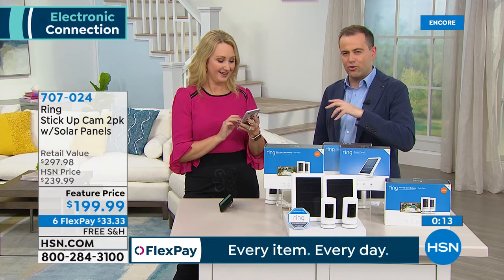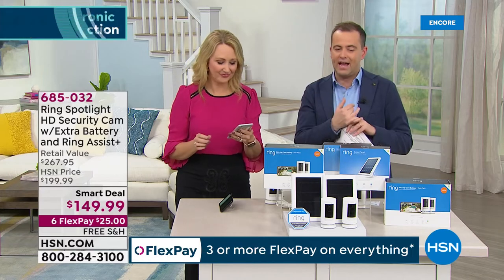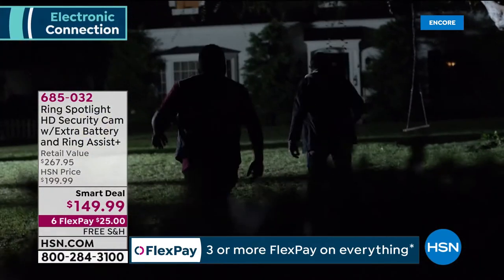And incidentally, for those asking, we also have another Ring product called the Spotlight Cam. Ooh, I like that one too. It is on special as well. We have it set up on the set. It's $149.99. 685032.